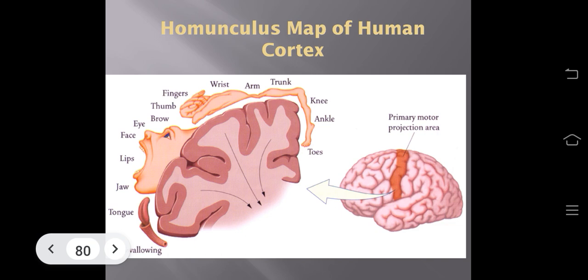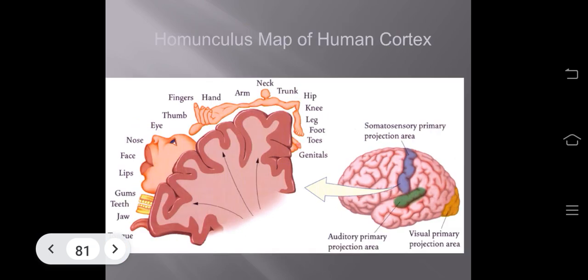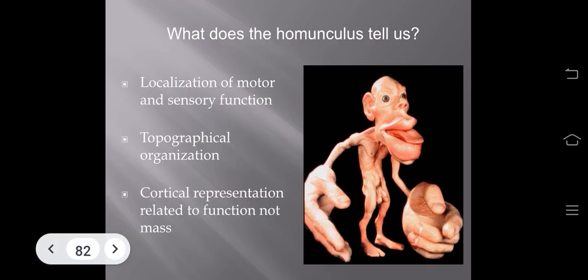Homunculus, map of human cortex, primary motor projection area. Homunculus map of human cortex once again. What does the homunculus tell us? Localization of motor and sensory function, topographical organization, cortical representation related to function, not mass.